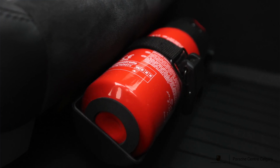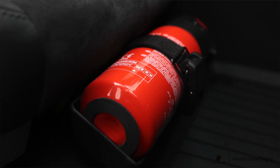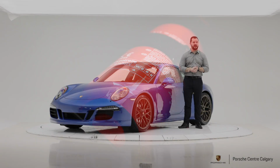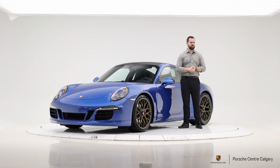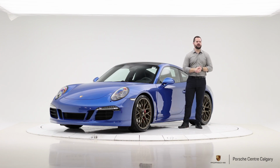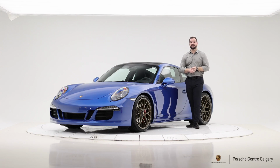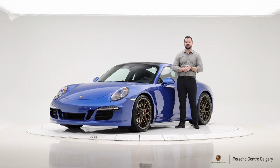And a Bose sound system as well, an upgrade that I always like to see. The standard sound system is pretty basic, frankly, so the Bose is a nice upgrade to have. Content-wise, I think that about sums this guy up. It is as well a Porsche Approved Certified Pre-Owned vehicle, so that means it'll come with extra warranty as well. You get 2 years of a comprehensive Porsche warranty starting from the day that you take delivery, and there's no kilometer limit on that. Drive it as much as you like.